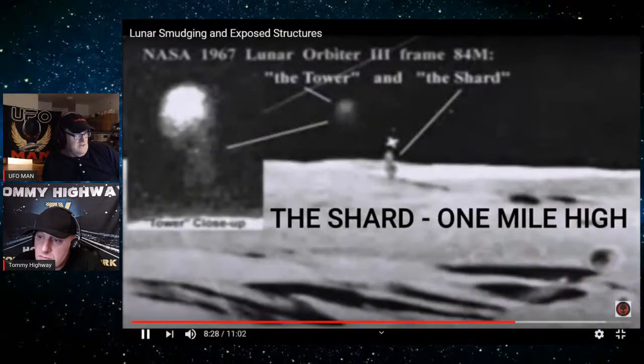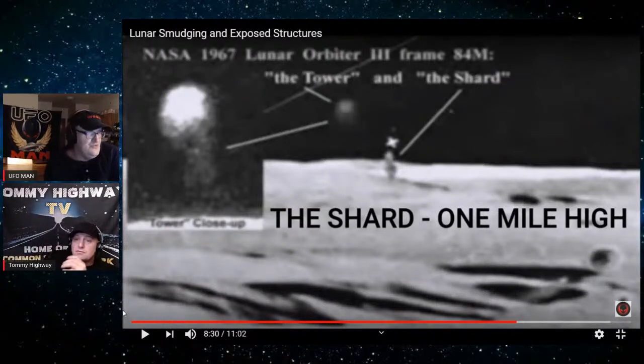Okay, we're coming along here. All right, here's a famous one. 1967, Lunar Orbiter 3, the Tower or the Shard, filmed in 1967. This one was thought to be over 1 mile high in height.